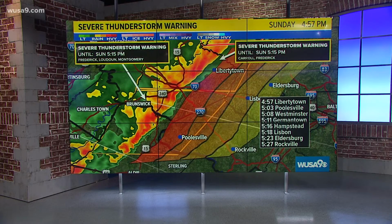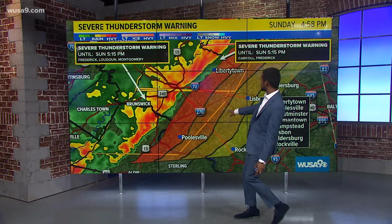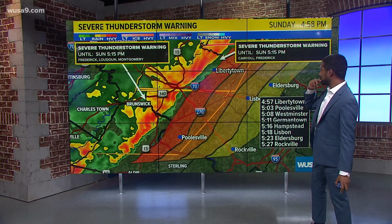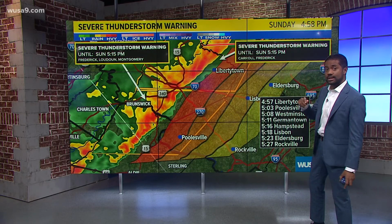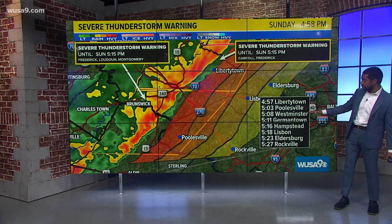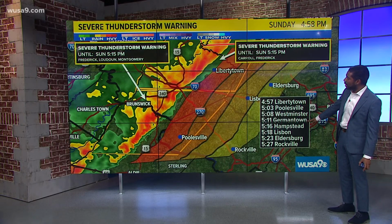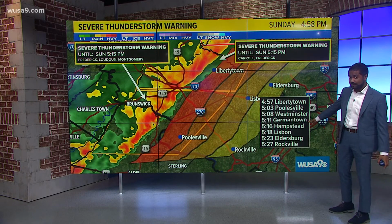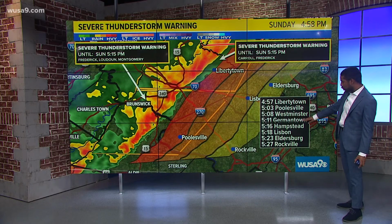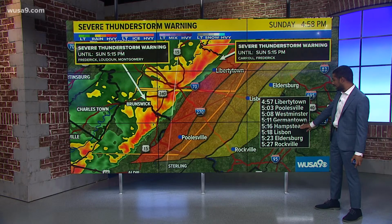So we've extrapolated it out a little farther past where the warning is. I imagine that they're going to add the rest of Montgomery County to a new warning at some point. I wouldn't be surprised if that happened in the next few minutes here, so we can keep an eye on it. But if you live in these towns, Poolesville, we mentioned you guys, Westminster as well, not really in our viewing area, but we may have a few of you guys streaming us live. Germantown and Hampstead, next 15 to 18 minutes.